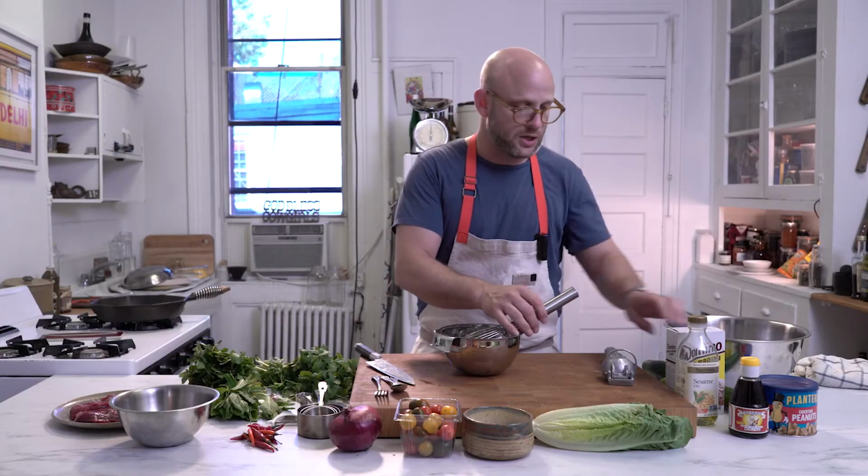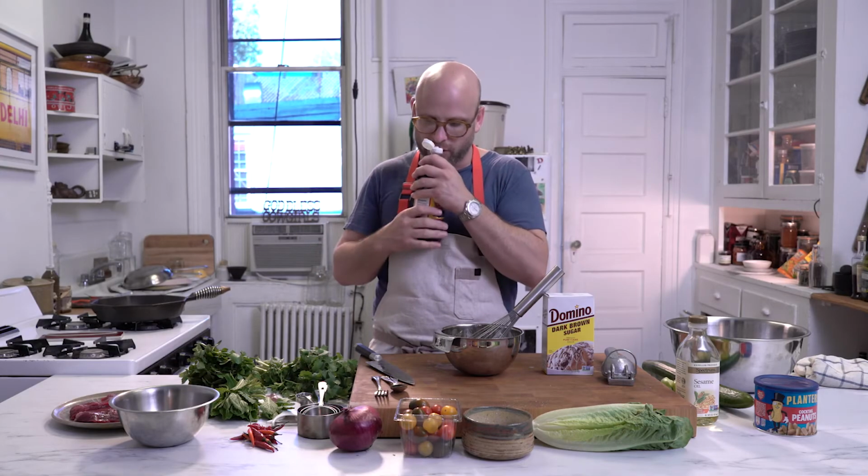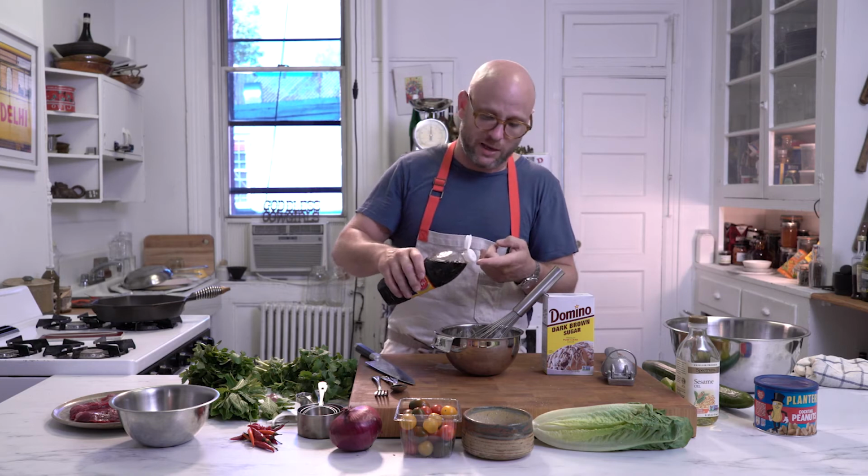Fish sauce is a really amazing ingredient. It's got a ton of flavor, and it's really kind of stinky. They actually make it with fermented fish.